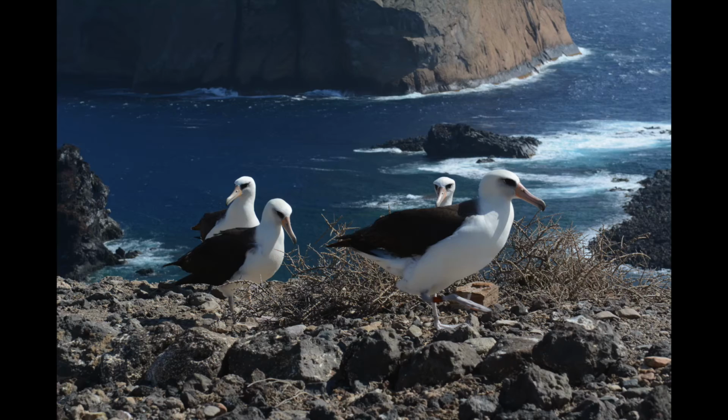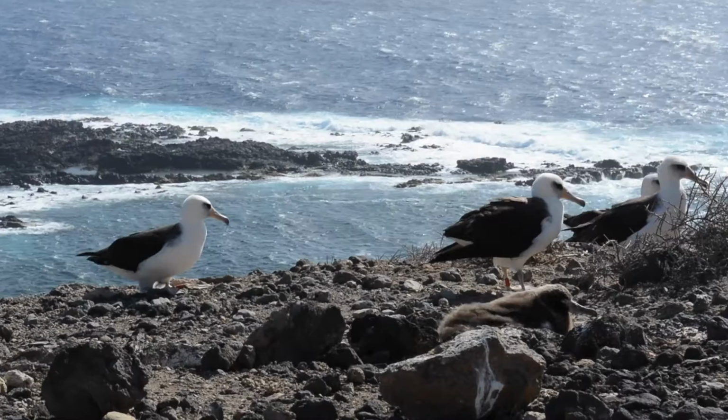So now the colony has become large enough that there's several hundred pairs on the main part of the island and especially on the outer islet.